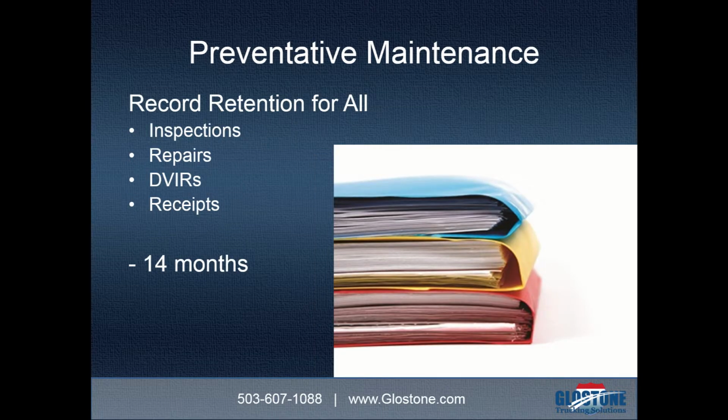The regulations also require that all records of inspection, maintenance, lubrication, repairs, and upcoming maintenance be kept for 1 year while the unit is in service, and for 6 months after the unit leaves service. So once you sell the truck or take the truck out of operation, you need to maintain those records for another 6 months.